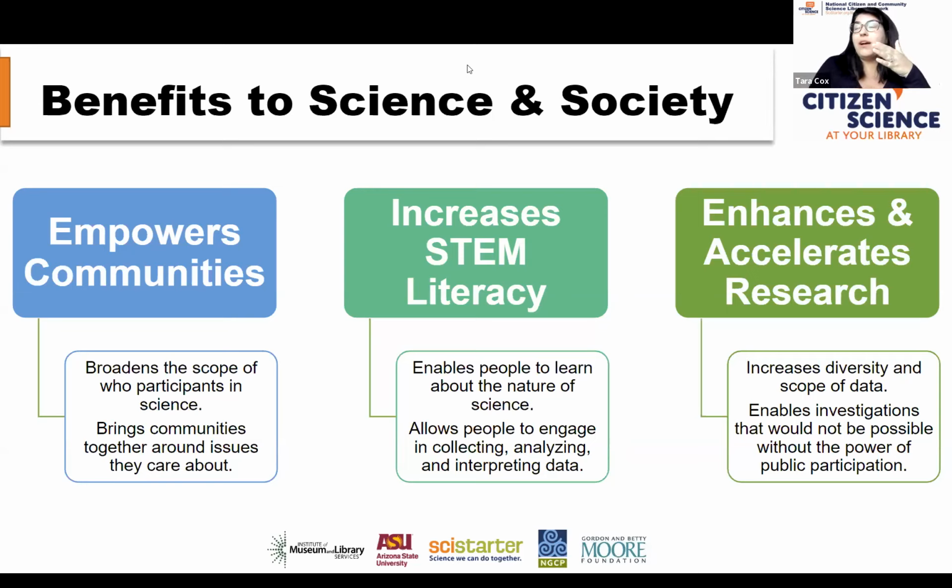One of some of our favorite kind of findings from citizen science, or things that citizen scientists have discovered, is a new aurora, a new, what's it called? What's the other name for an aurora? Why am I blanking, Robin? Constellation? No. Oh gosh, it'll come to me. Somebody probably put it in the chat, didn't they? Northern Lights. Yes, thank you. Yes, the Northern Lights.